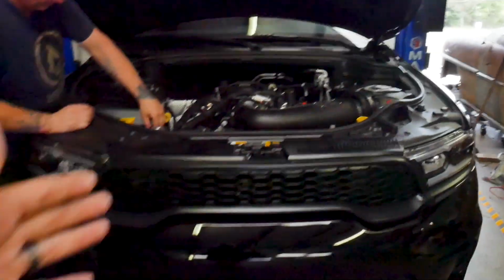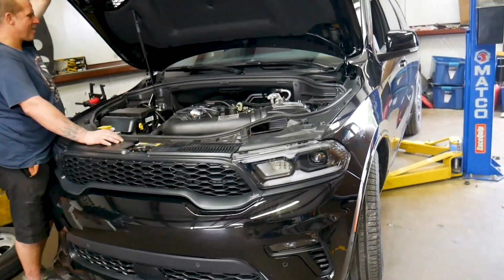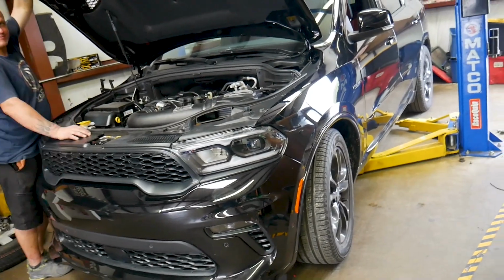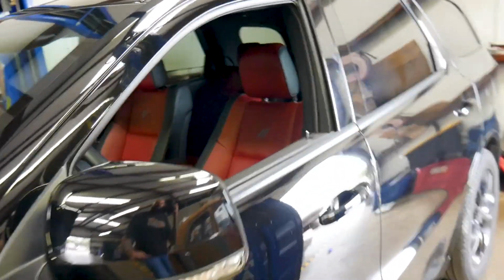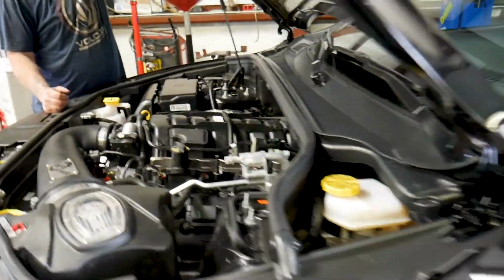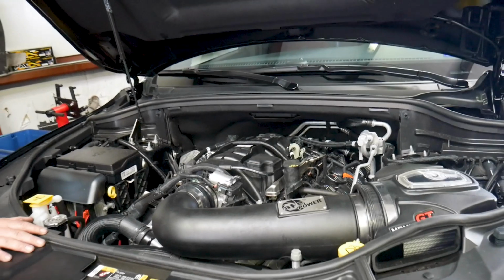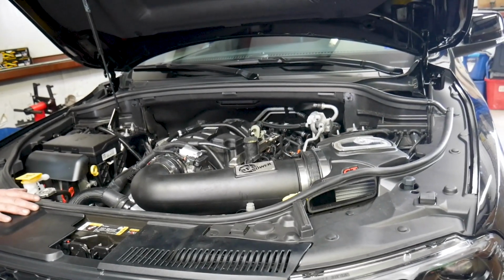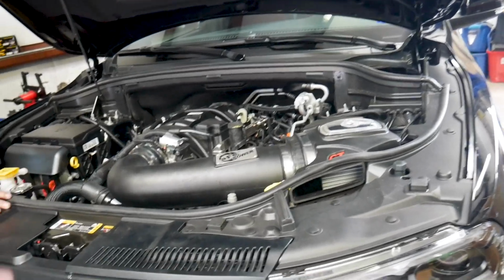Anyways, we've got our next beautiful ride on the lift. 2022 Dodge Durango. This thing is brand spanking new. It's got 2,100 miles on it. Sweet little interior in this joker. This thing is getting a Texas Speed camshaft, Cooks long tubes, 6.4 liter intake, thermostat, oil pump. All sorts of goodies.